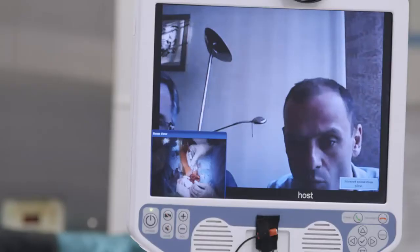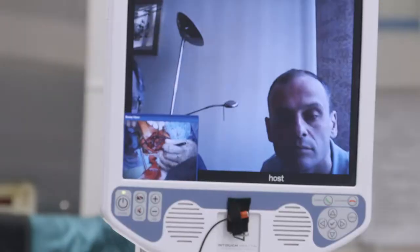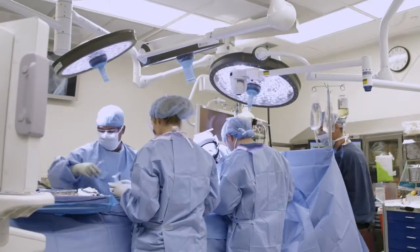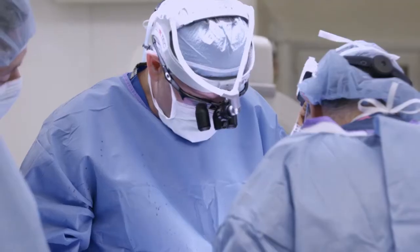Okay, Dima, Andre, we put a suture in the vertebral artery on the right, and now it looks like it's repaired. It was just a kind of weird anatomy. With the bleeding under control, doctors can concentrate on stabilizing Anthony's spine.